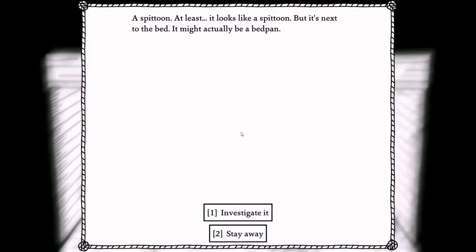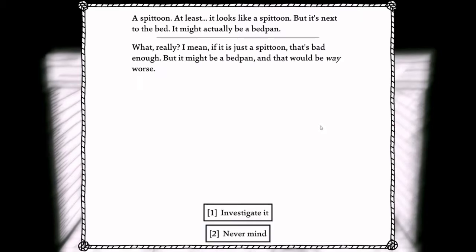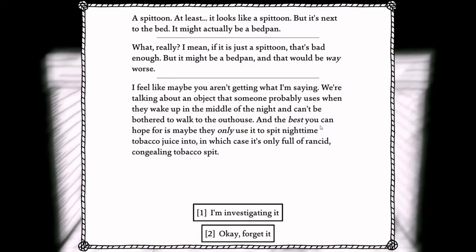Oh, hello. A spittoon. At least, it looks like a spittoon, but it's next to the bed. It might actually be a bedpan. Investigate it. What? Really? I mean, if it's just a spittoon, that's bad enough, but it might be a bedpan, and that would be way worse. Investigate it. I feel like maybe you aren't getting what I'm saying. We're talking about an object that someone probably uses when they wake up in the middle of the night and can't be bothered to walk to the outhouse.